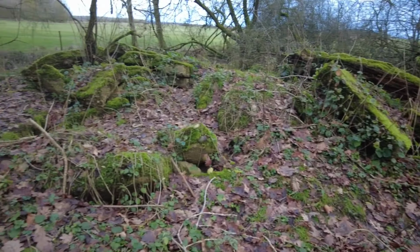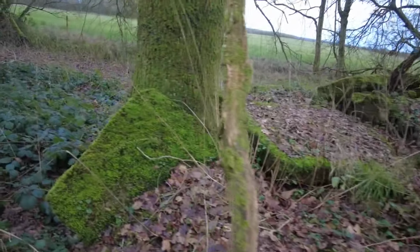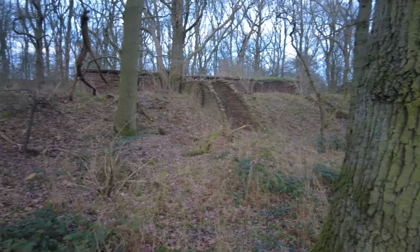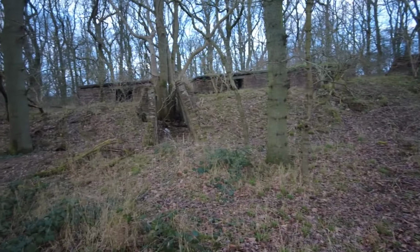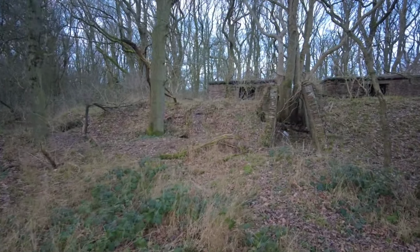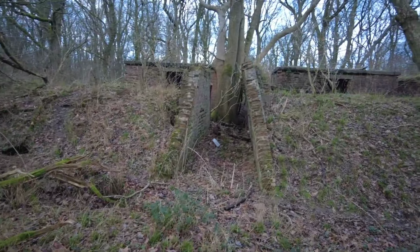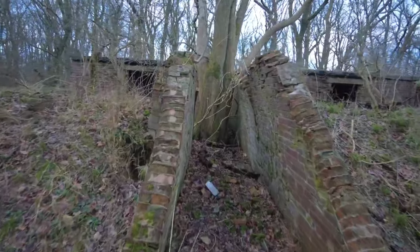Awful lot of concrete sections from buildings which were in here at one time. And this is the other end of the wood. Seems to be some kind of storage rooms or bomb storage, something like that.